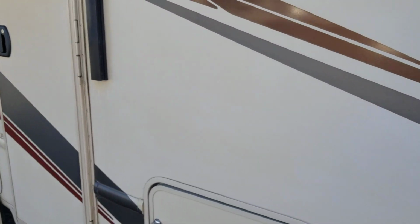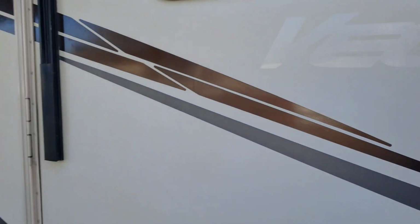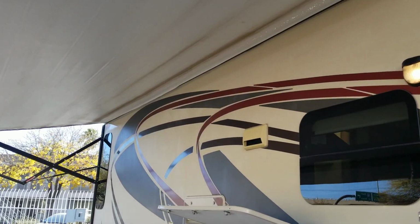And then it is a decal coach. It has a beige base coat. And then it looks like the previous owner did take off the two Vegas emblems. You can see kind of the reminiscence of where it was clean and where the sticker was. But it probably got some sun, probably got a little bit cracked and had to be taken off.